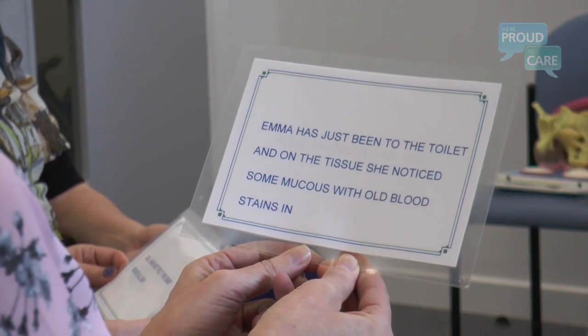Emma has just been to the toilet and on the tissue she noticed some mucus with old blood stains in it. So do you think that might be a sign of labour? I don't think so, but it doesn't sound very nice. Does it look a bit snotty and mucousy and sticky? Yes, mucousy and with blood in it. Was it bright red blood or was it old, brown? Old, okay. So most likely what we call a show.